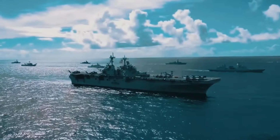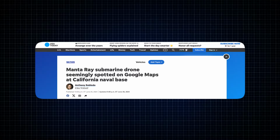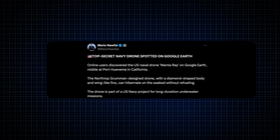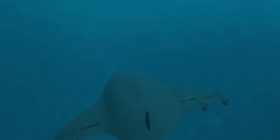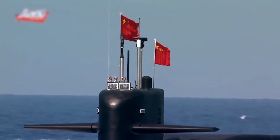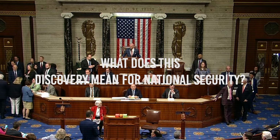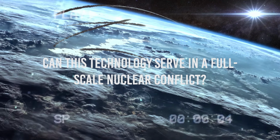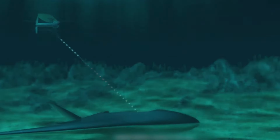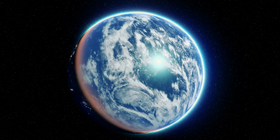In an unexpected turn of events, a highly classified Navy drone that is owned by the United States has been spotted on Google Earth, alerting the defense community and capturing the attention of people worldwide. This shocking discovery of the top-secret underwater vehicle has sparked several speculation and curiosity, leaving the United States rivals in a state of unrest. What does this discovery mean for national security? Can this technology serve as the final line of defense in a full-scale nuclear conflict? Join us as we unveil the mystery surrounding the deployment of the top-secret Navy drone that was spotted on Google Earth.